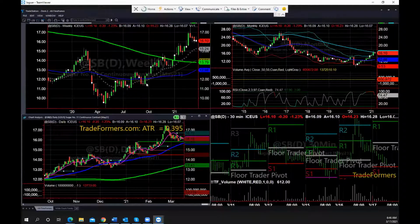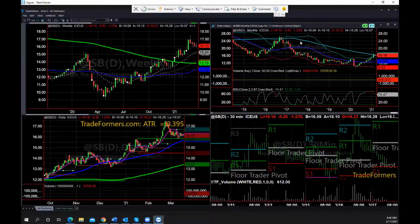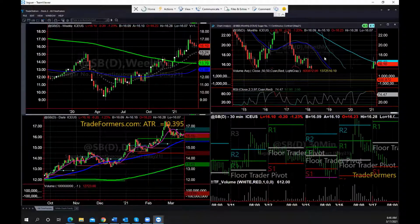Well, it started in July. We added more in November. And now we've already taken some profits. But if you look at this trend here, this is why I love these 80-month moving averages. So I saw the move up to the 80-month moving average.